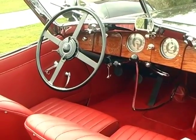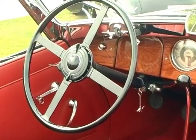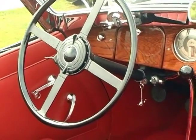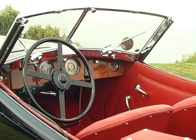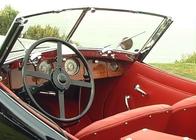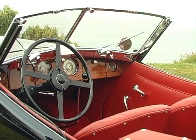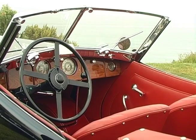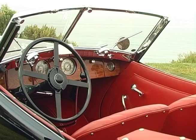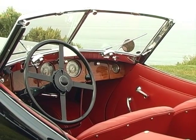The steering wheel, I have never been able to locate anyone that could tell me exactly what it came out of, but it was in the car when we were fortunate enough to find it. The car was in very, very bad condition, and we had some correspondence and photographs from the original owner, and we've tried to put the car back exactly the way it was in '37.